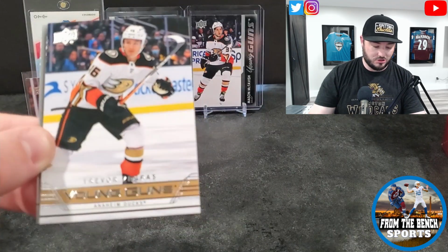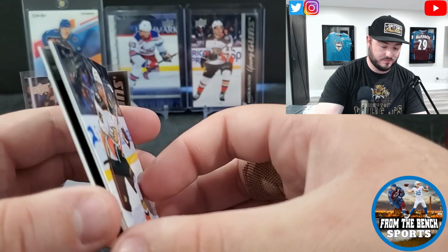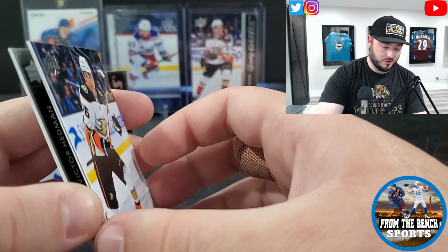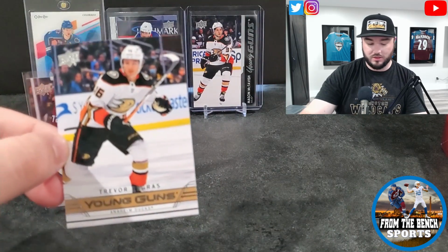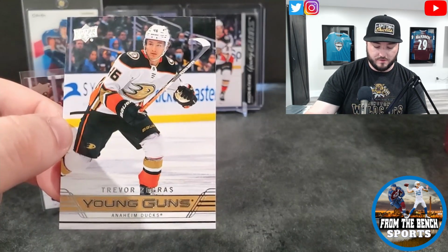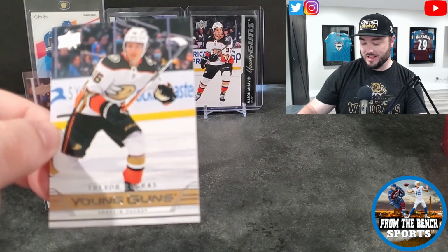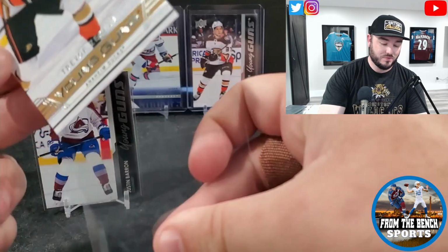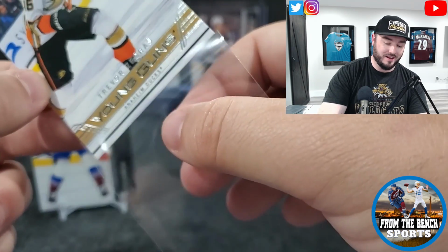That's awesome. So Trevor Zegras in the tribute Young Gun. That is pretty much, it's a few guys you want, but that would be right there at the top of the list. Trevor Zegras. If you look at any of the cards from this past year, any of the Young Guns, the future is bright for the Anaheim Ducks.